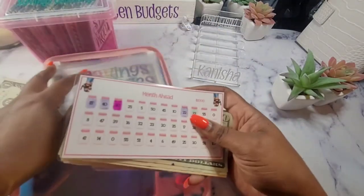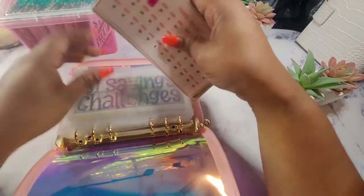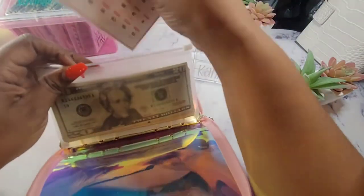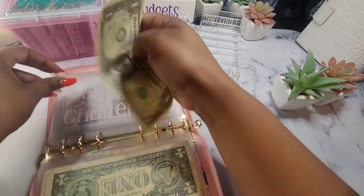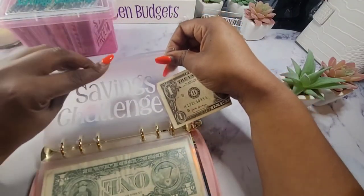Okay, and this tracker can also be found on my Etsy store. And I'll put the money in first. And then I'm going to put this $1 back in my savings challenge envelope.